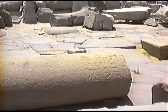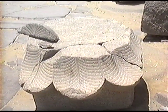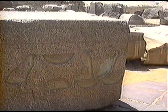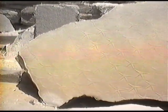This was once a magnificent valley temple leading up to the pyramid. This represents papyrus on this granite block. Cartouche of the king. On this block, snake, ibis, from pink granite. This used to be the roof of the temple, and as you can see, there are stars.